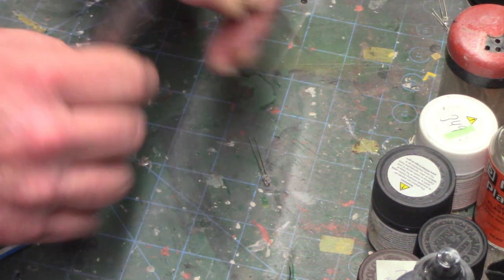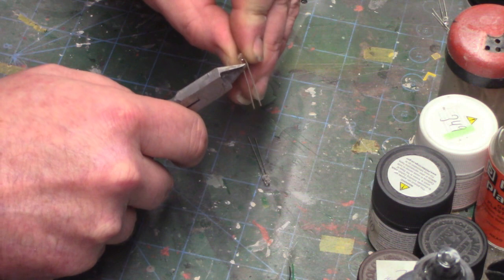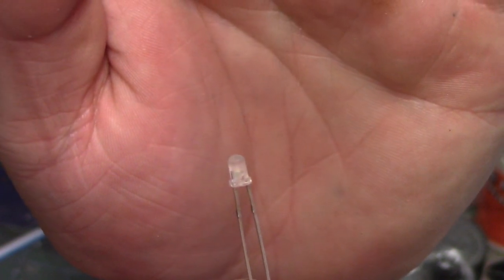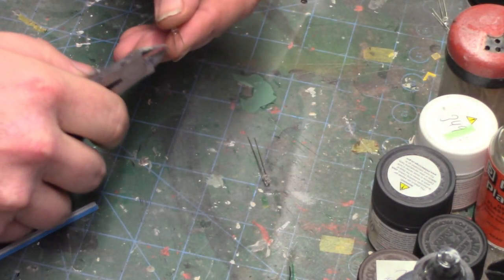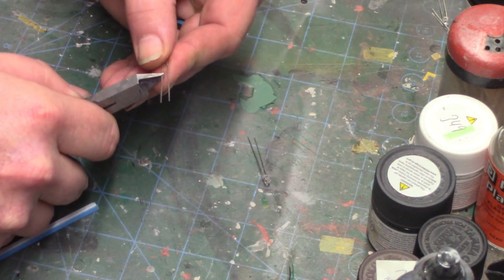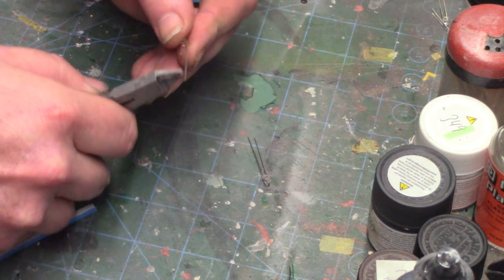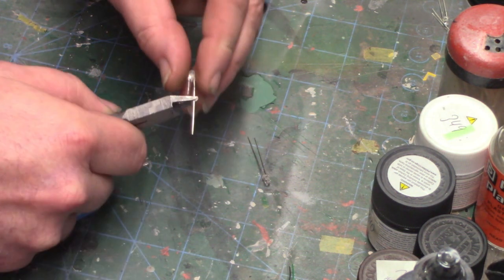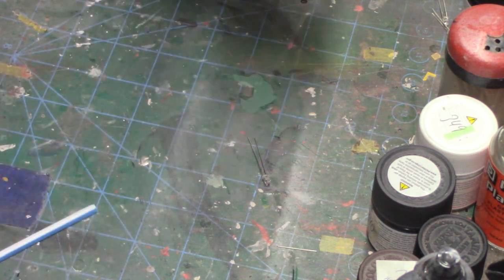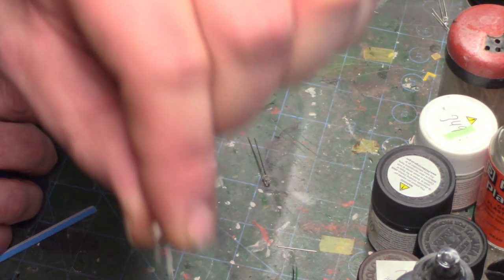But I will come, and you'll see 2 notches on these. Let's see if I can get that in camera and focus for you. Okay, you can see those 2 notches. I don't cut above that. But what I will do is cut the negative just below, and then I'll just make sure I leave the positive a little bit longer. So that's how you can shorten that.